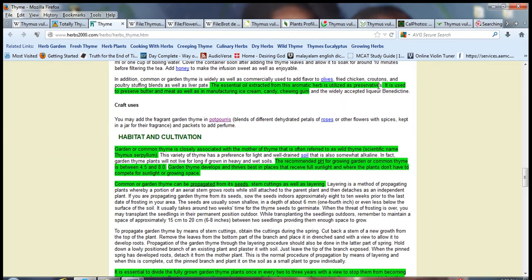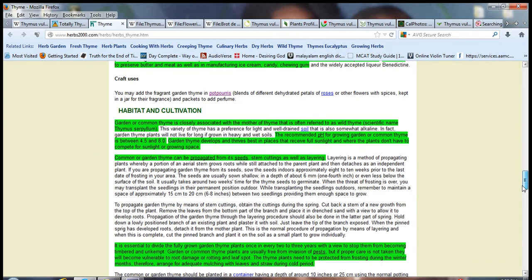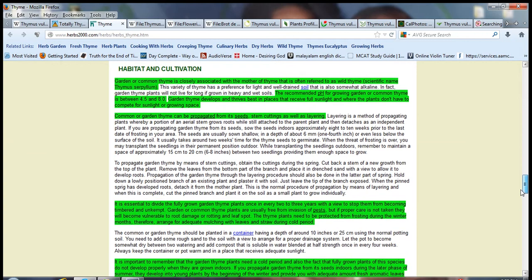Just like hops also has antimicrobial oil or properties that help it to preserve food or beverage, for example beer. In beer, they use hops to preserve different kinds of beer. Thyme is used to preserve butter and meat, as well as in manufacturing ice cream, candy and chewing gum, and to preserve one kind of Benedictine liquor.